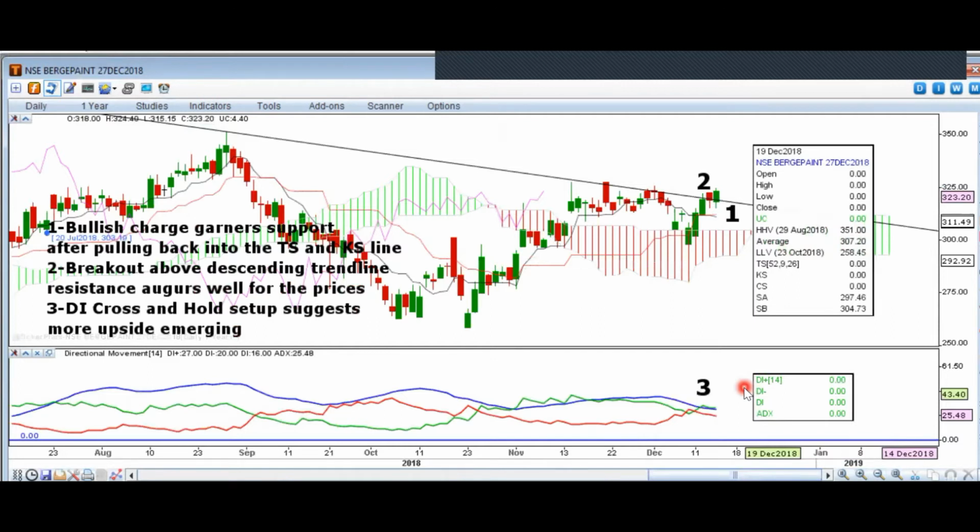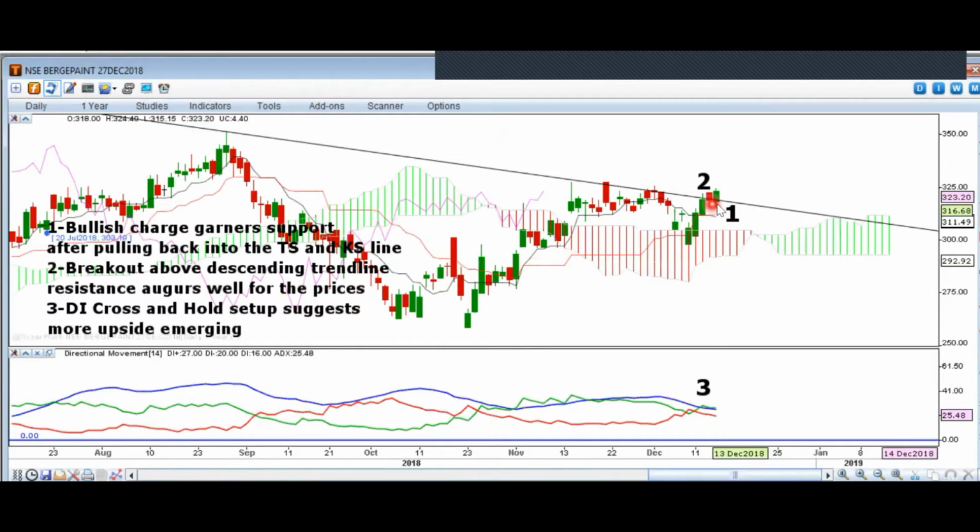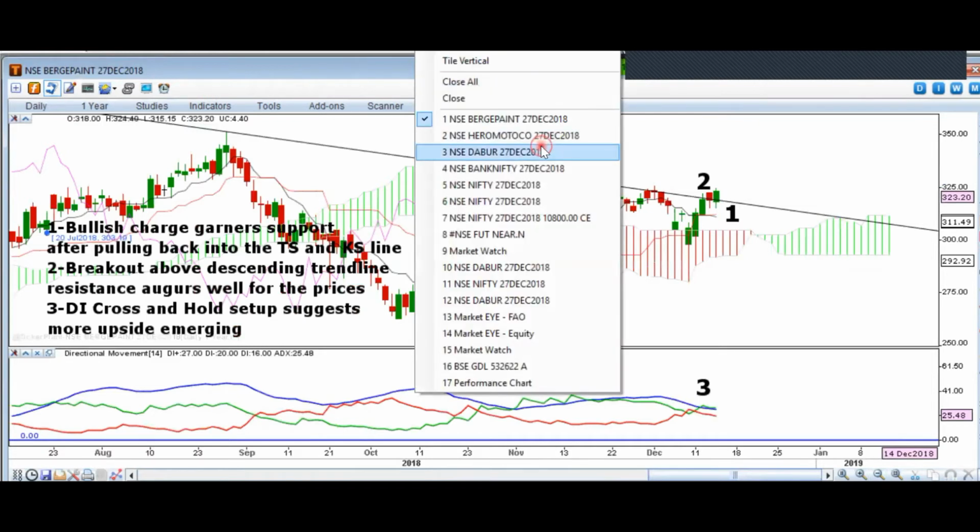So one should be looking to buy Berger Paints above 324 and place a stop loss below 310 for upside towards 357. So a strong bullish candidate which is coming up on the cards, and one should not miss this opportunity to initiate longs. Anywhere along the way one could look to book profits somewhere in the region of 335 to 338, and then one could look at more upside towards 357. So a strong potential candidate for an upside, and one should not forego this opportunity here in Berger Paints.